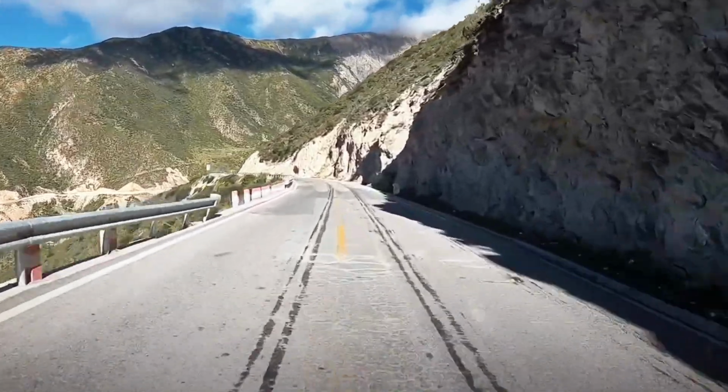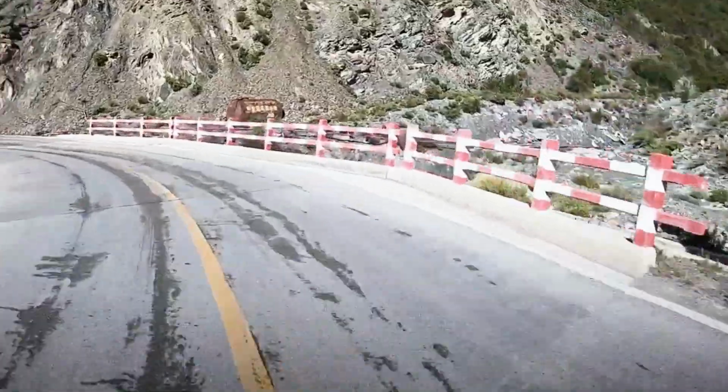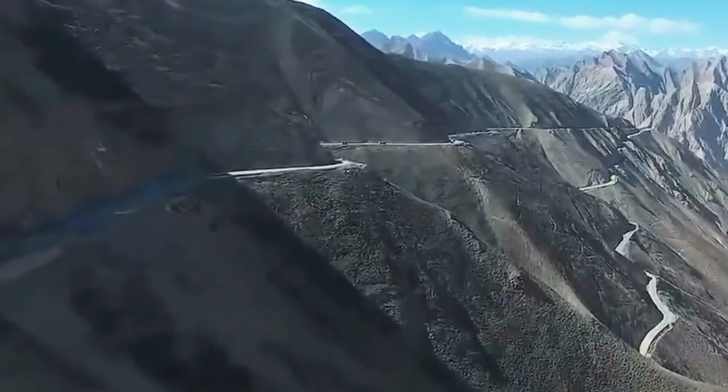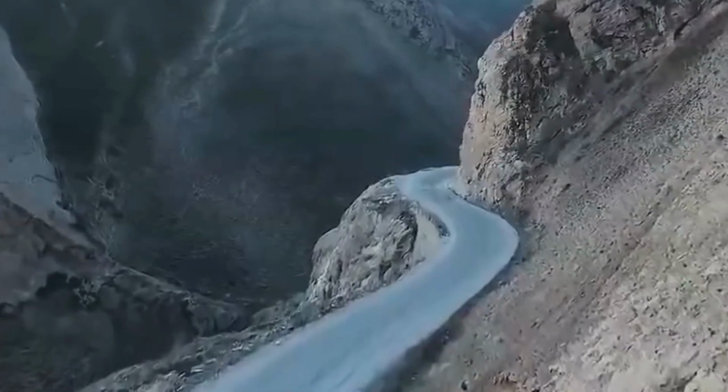Road construction started in 1950 and ended in 1954. Since then, the road has claimed thousands of lives. In fact, 7,500 people die for every 100,000 who traverse this road.